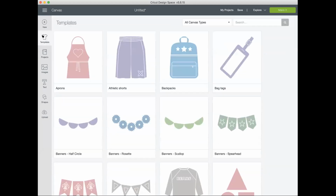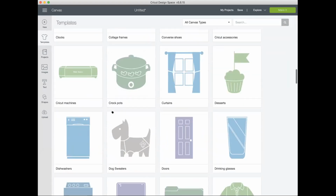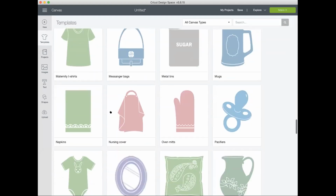So I'm going to go over here to my templates and I'm going to look for a baby onesie. And oddly enough, I'm going to find that under pajamas.